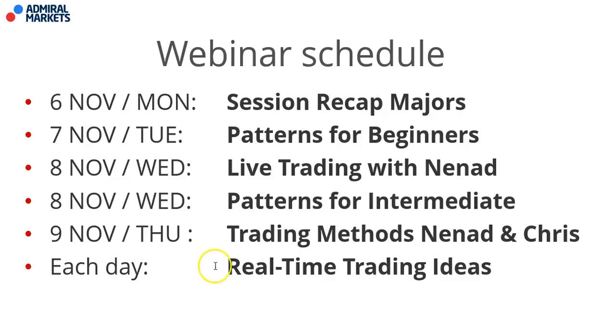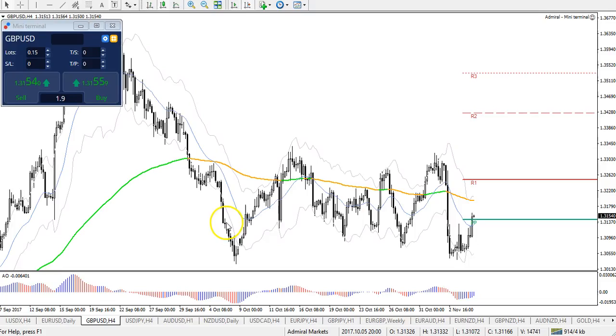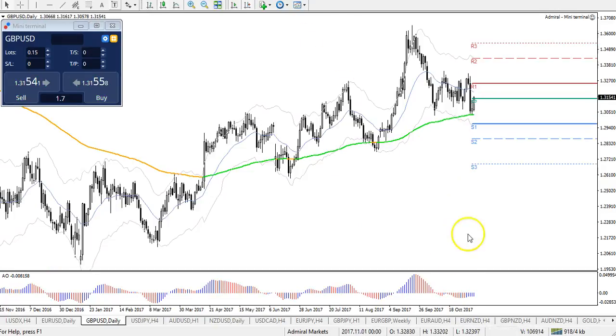And of course, each day also a short real-time trading idea in the morning. Pound dollar still very much a choppy kind of movement here with ups and downs all over the place. It's not an easy read at this moment. We basically have a sideways zone like this. All right, and we got momentum prior to it.